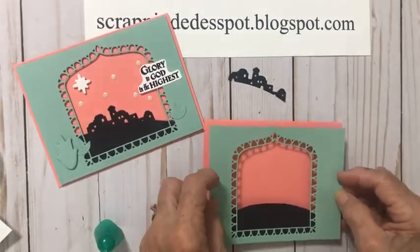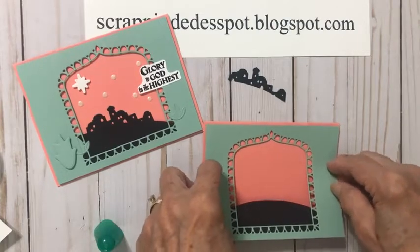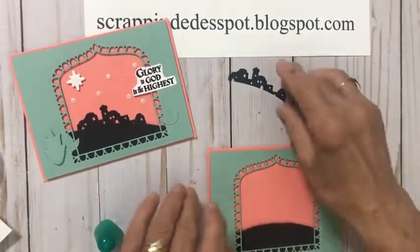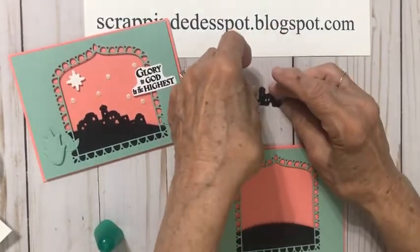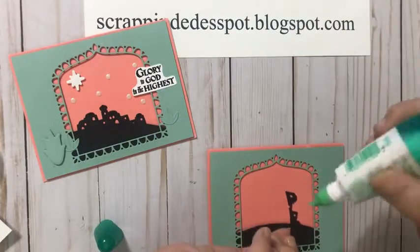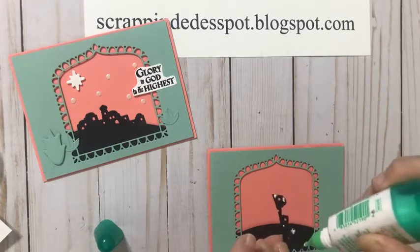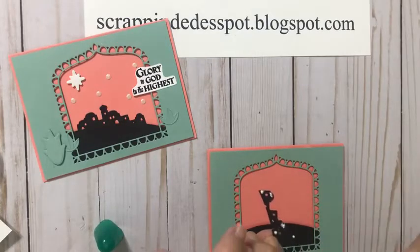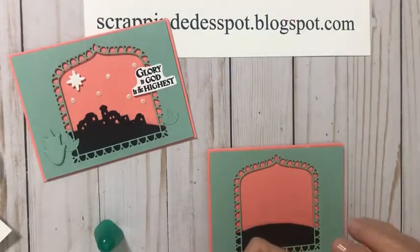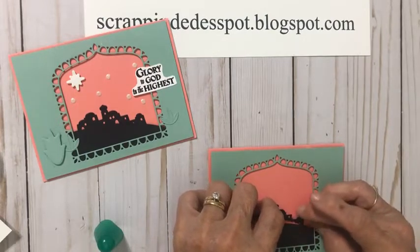And I'm going to stand up, get this positioned. Pretty good. Alright. Now we're going to put just some little dots of glue. Just little bitty dots of glue in some random places here. Alright. And the city is going to sit right on the background. It's not going to be raised up.